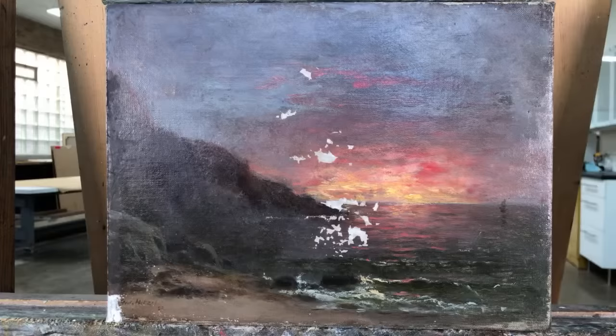Watercolors can be conserved. You need to speak to a paper conservator.